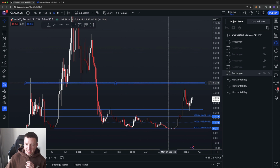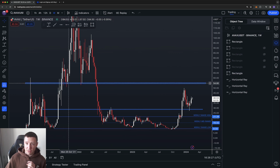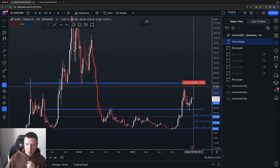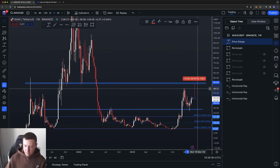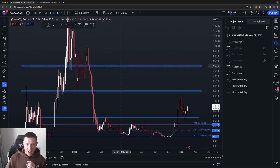Wouldn't be a bad idea to take a little bit off the table, maybe 5-10%, and then rebuy on a potential retracement, because I would be very surprised if we were to get past this level on the first time of asking. But let's just say if you were to jump in, as I say, about 40% from here, not too bad at all. Next TP after that for me would be up here at about $80.